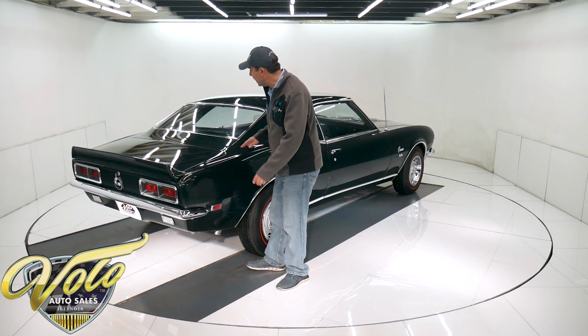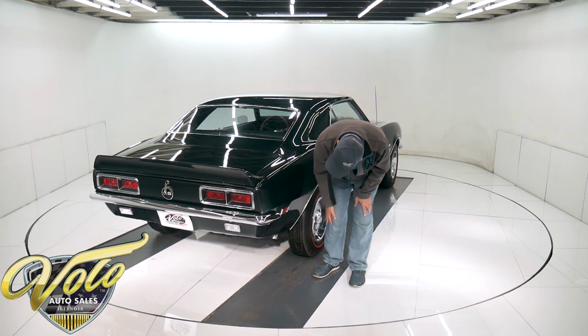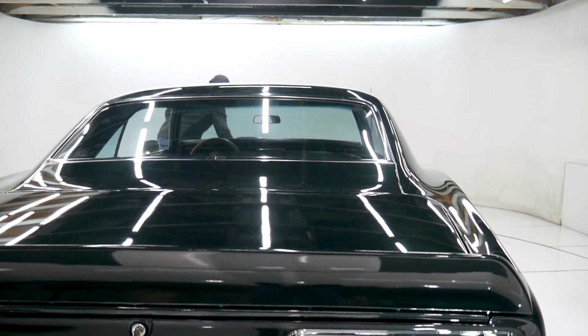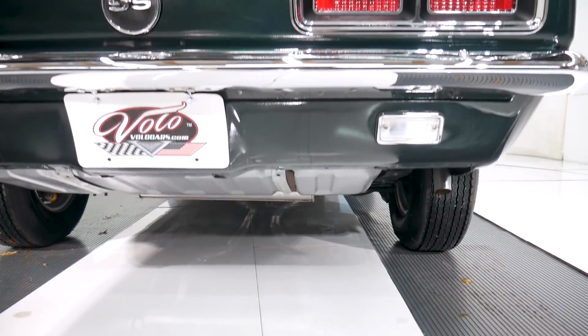It is a metal flake. It's laid out evenly. Very smooth, glossy finish. It has front and rear spoilers. All the chrome looks like it was replaced. Tail lights, SS gas cap, bumper.